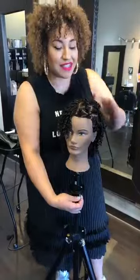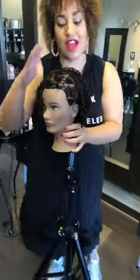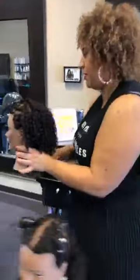So I'm actually going to take this Amber, it's like a cooking show. We're going to pop her under the hood dryer so that we can keep these Bantu knots drying while we work.